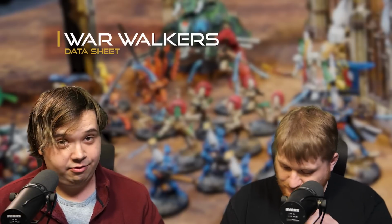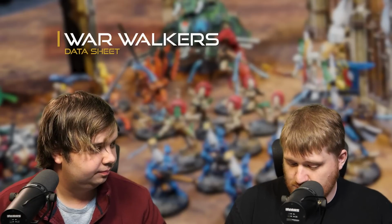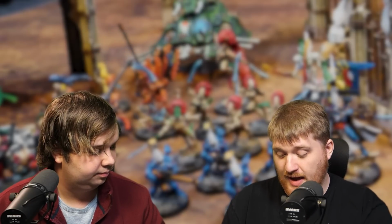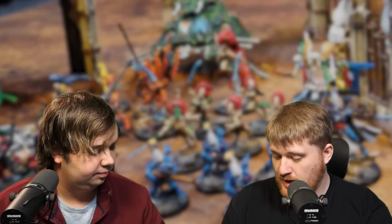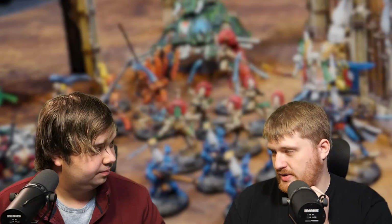All right, Warwalkers. Very different than before. They still scout 9. They are toughness 7 with 6 wounds, same as before. They are not -1 to be wounded. They have a 5-up, not a 4-up invuln. And after they shoot an enemy unit, they give +1 AP for every other unit shooting that target.